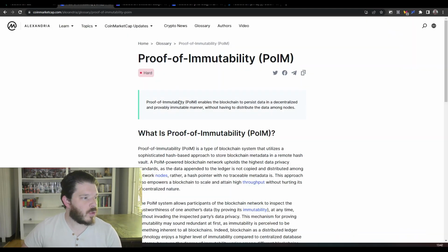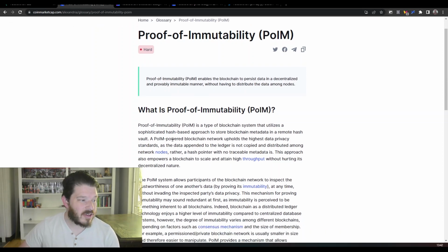So if we have a look at what proof of immutability is, it's essentially a type of blockchain system that utilizes a sophisticated hash-based approach to store blockchain metadata in a remote hash vault. It sounds pretty complicated, but essentially it encrypts data, stores it in a vault, and accesses the data in a way that it doesn't expose the data to other nodes on the blockchain itself, but still proves that the transaction and everything like that is correct and should be taken place and stored on the blockchain completely. It's very useful in things like maybe banking, supply chain management, things like that, to get things very accurate, but still making use of blockchain and your traditional Web 2 technology.